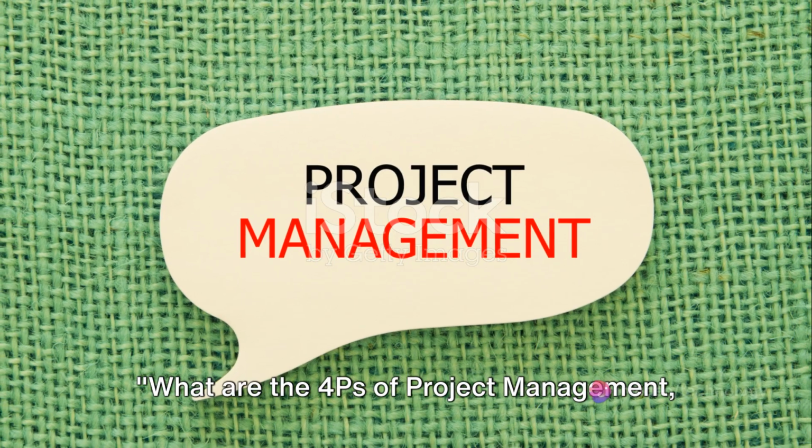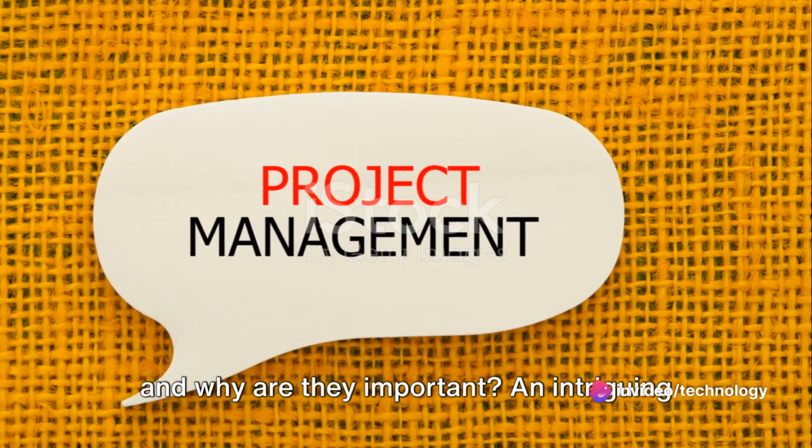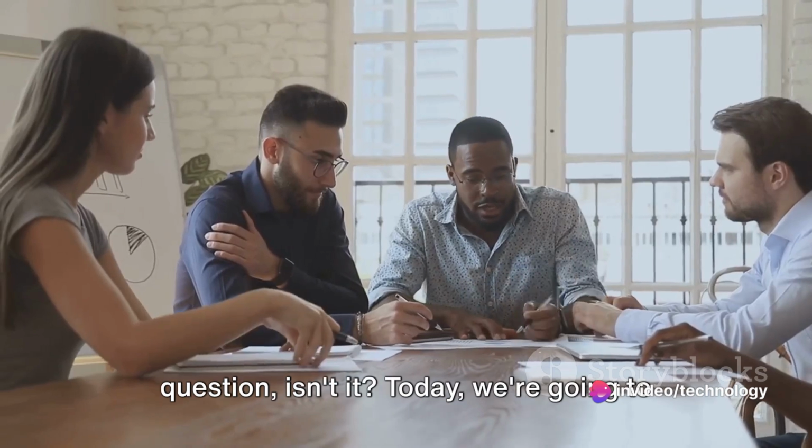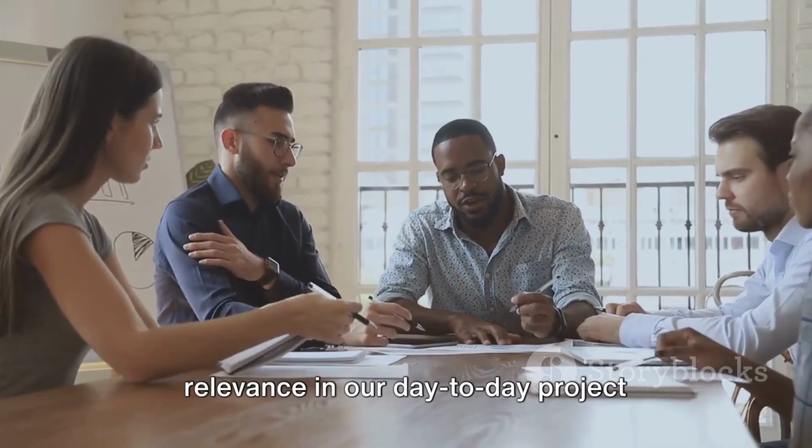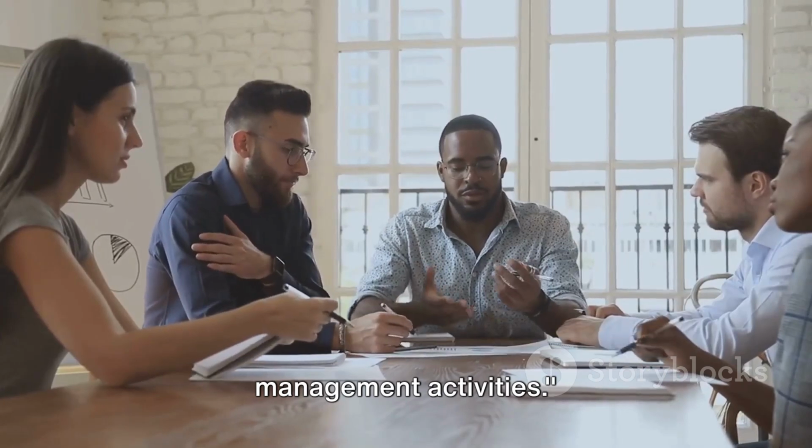What are the 4 Ps of project management, and why are they important? An intriguing question, isn't it? Today we're going to delve into this topic and unearth its relevance in our day-to-day project management activities.